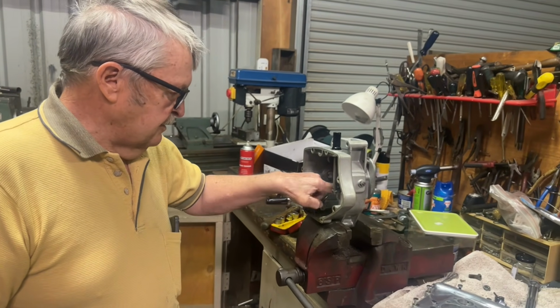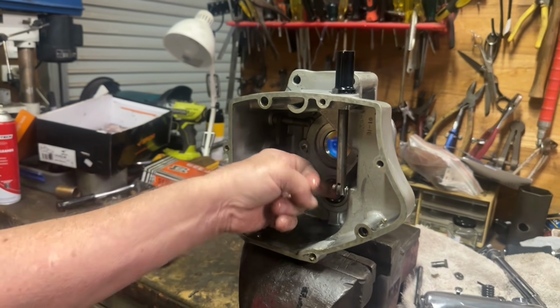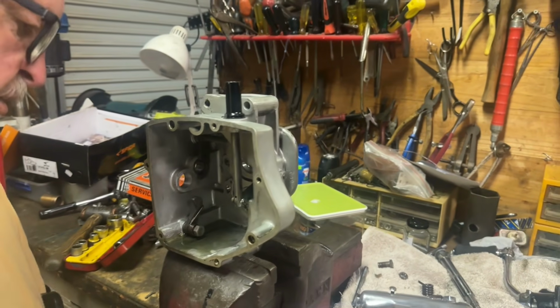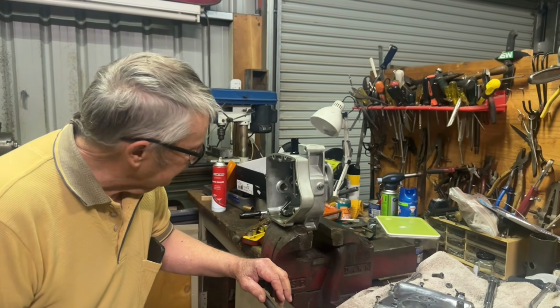And these are all new bearings in this gearbox too. So someone spent a few bucks on this. Well, he did himself. But anyway, we had that bit of a tragedy with that nut coming undone. Well, that can happen though, can't it? To the best of us. It can, absolutely.